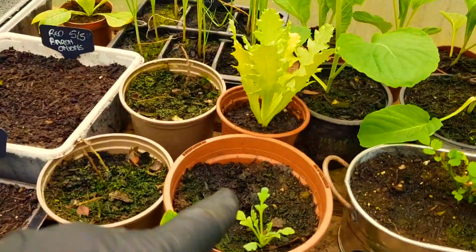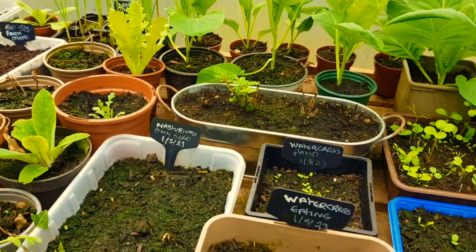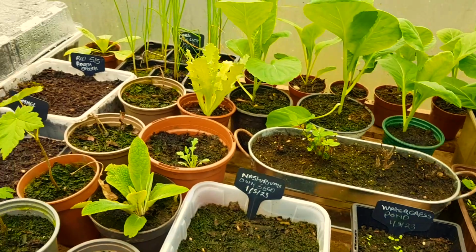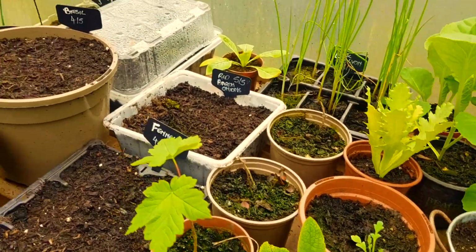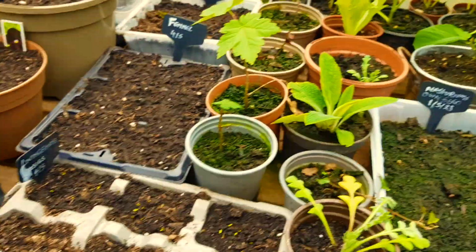Potted on these 2 poppies. Don't know if I showed you that. I think that's it. That's all I did over there. I've managed to find a bit of room for them. Yeah, there's not much else going on over there since yesterday.